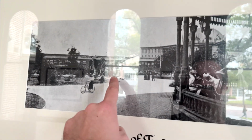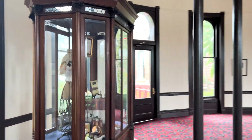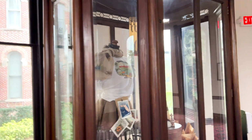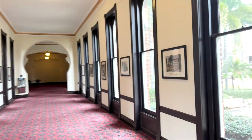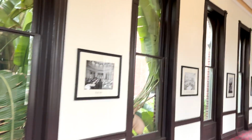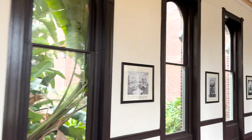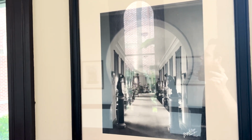See, so you're right here. Heading down here towards the end. Wow. I wish this was still just a hotel. That'd be so cool. That's for a suite. I paid $15. Yes, there you go. Look at that. It's very pretty.